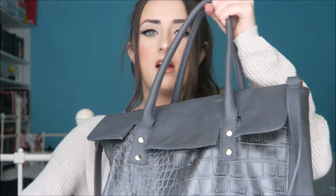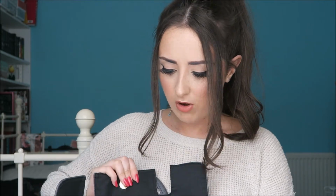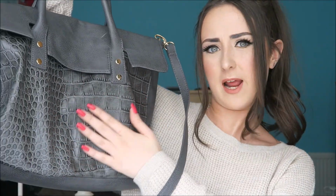It's got a little flap here. It's really heavy just now because I've got loads of stuff in it. So it's got the 2 handles here, and then it's got the shoulder strap. Inside it's got a little phone pocket, and then another little pocket and a little zip at the back, but I'm not going to show you what's in my bag because it's loads of stuff. It just looks like that. It's a gorgeous grey, and it's got a kind of faux alligator print here.